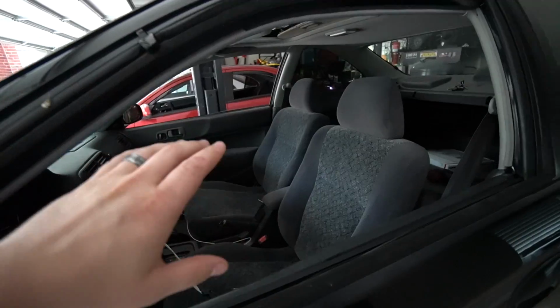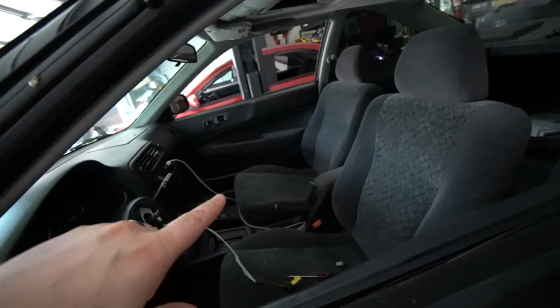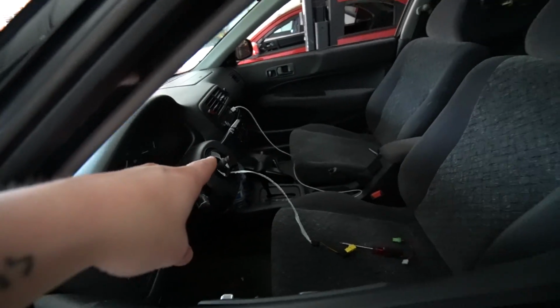Speaking of which, I do have Corbo seats inside the house. I'm gonna install those another time. And I do have a quick release that we need to go ahead and put on. But I've got some stuff to unbox for you guys.